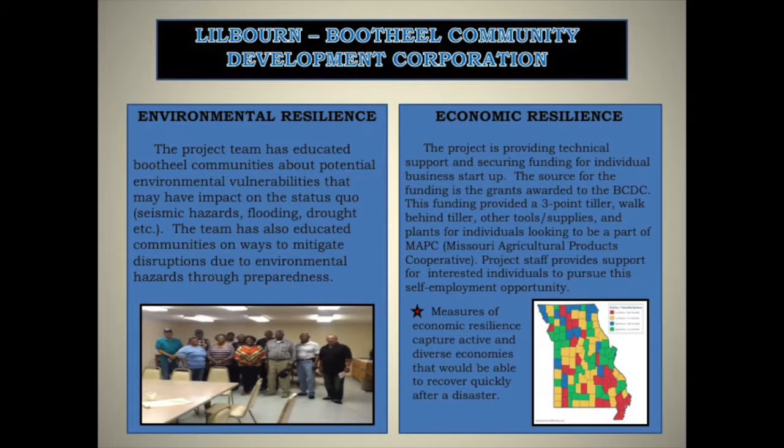And economic resilience, we work with the BCDC and Wilburn and different towns down there. What we're trying to do right now is work with them. Lincoln University, and a couple of other people that have worked there, have set up a Missouri Agriculture Products Cooperative, and they've recently been awarded a grant for refrigerated trucks. So we've been working with the BCDC and other people down there to get people that are currently unemployed to turn their empty lots in these little towns into food production sites to eventually sell to the cooperative and hopefully make some money and help their economic resilience in those towns where there's not a lot of opportunity for jobs.